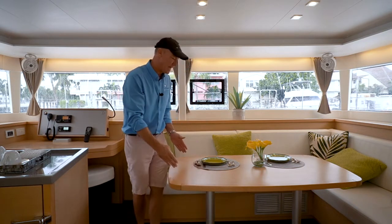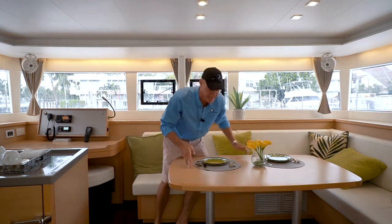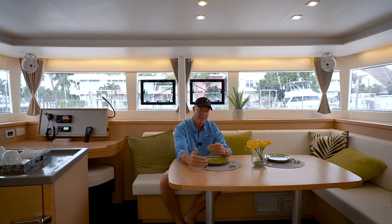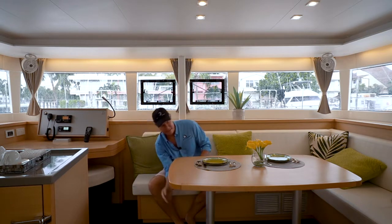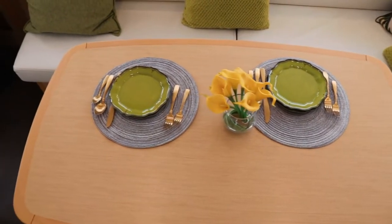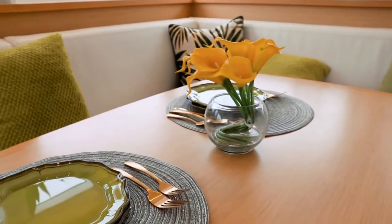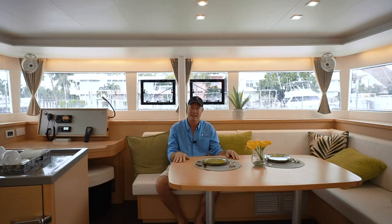Some people prefer to have the smaller table, which is about this size and about this size. So it's like a cafe style table, or you can put it down on a set of shorter legs where you have a coffee table height. And if you're like most people and not dining in the salon all the time, you might like having that table for occasional use and doing most of your dining in the cockpit when you're in a beautiful anchorage.